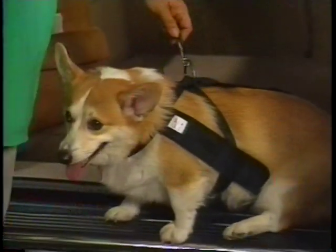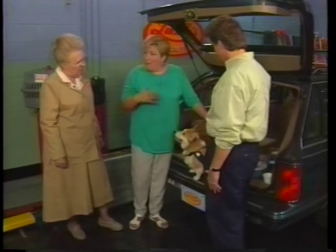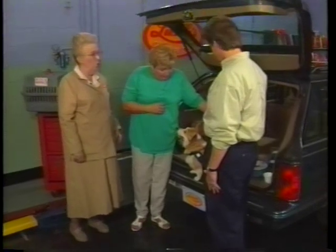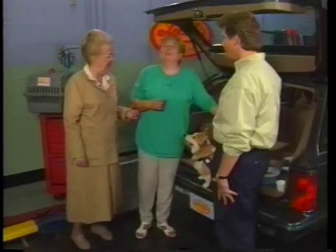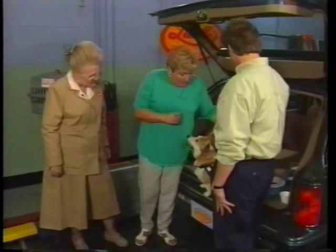If you should be hit or something happens, the dog isn't going to fly out of the window or bounce off the windshield. So this is a really good device. If you knew how many times I've driven with a dog jumping around, biting my neck and everything. That can be dangerous. Yes, it can be really dangerous. So this does help contain them.